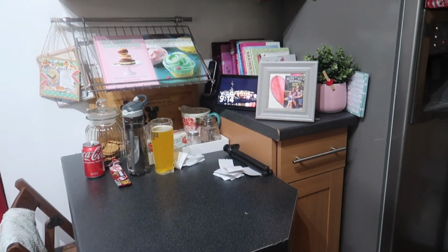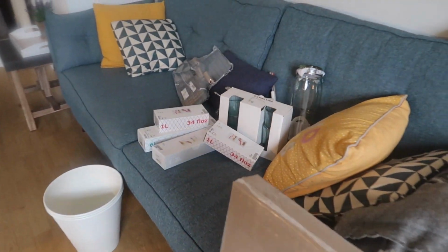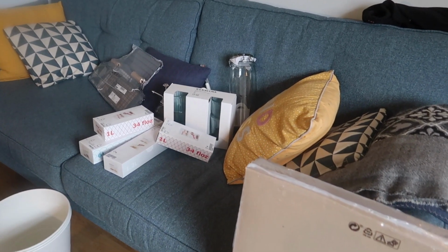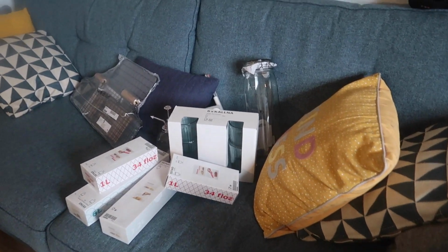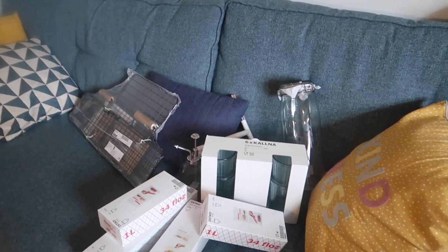So that's the current state of it right now, just so you can see. I need to tidy all this away. I've just filmed an IKEA haul to go with our IKEA vlog, so if you haven't seen that, I will link it down below. We're going to be finding some new homes for things. I want to do a table arrangement as well, so I don't know if I'll get around to that today.